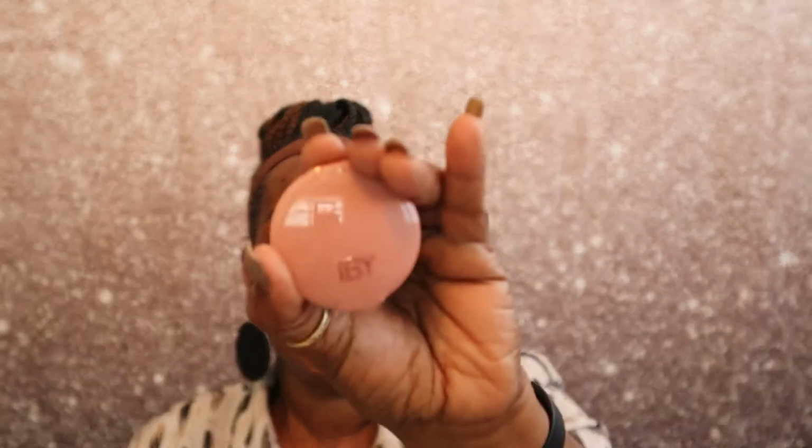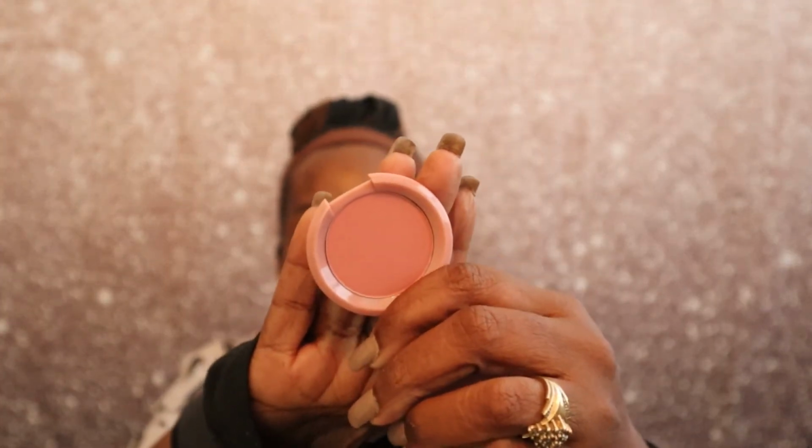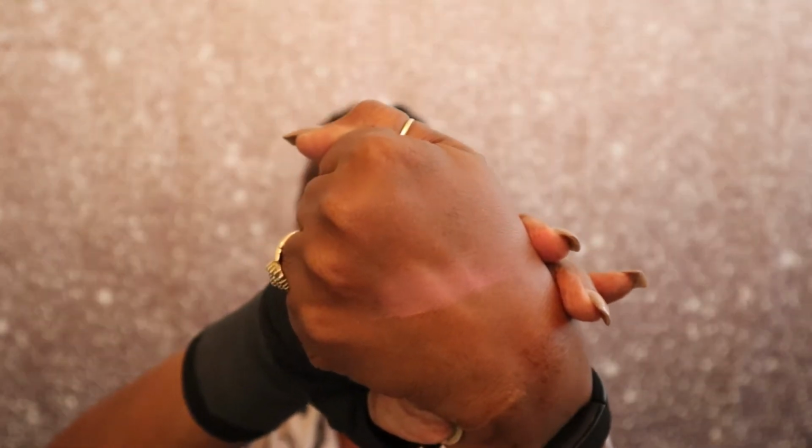Let's see what this looks like. All right, and that is the outside. That is what it looks like. I've never heard of this brand. It doesn't have a mirror, but that is what it looks like. Okay, not bad. Let me do a swatch. Okay. So, hopefully you can see that. That is what it looks like. I don't know if that'll match my skin tone, though. I'm not sure, but we will find out.